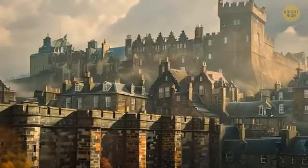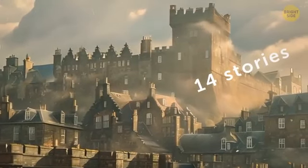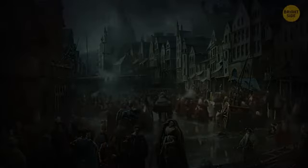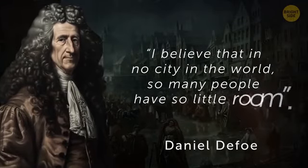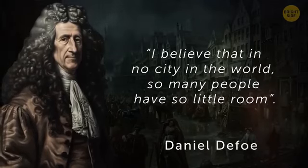The buildings were tall, so there was little natural light. Some houses had 14 stories. Cows walked the narrow winding streets and left stuff. Things were so bad that the famous English writer Daniel Defoe noted, "I believe that in no city in the world so many people have so little room." Yep, that's the guy who wrote Robinson Crusoe.